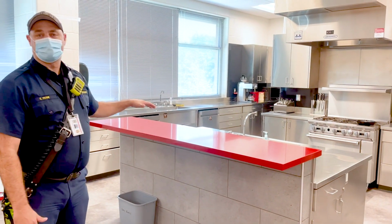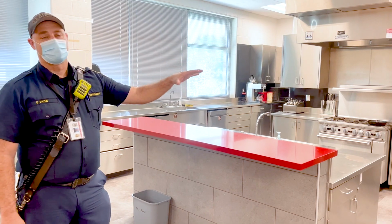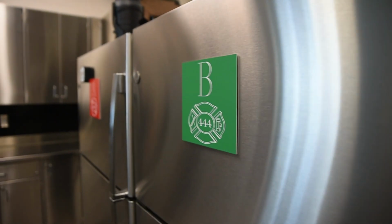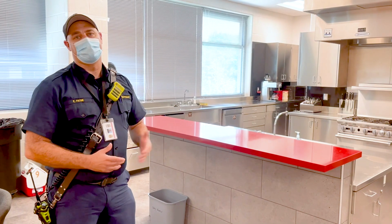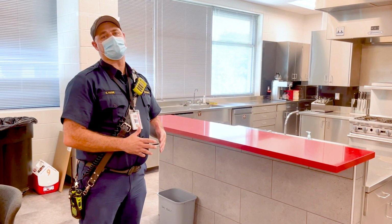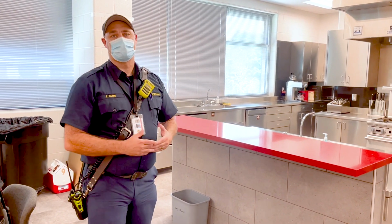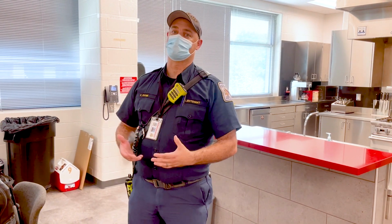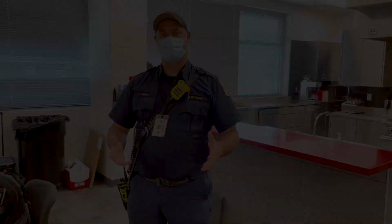But it's staffed with 2 sinks, 2 dishwashers, a large commercial stove, 3 refrigerators, being that we have 3 shifts that do occupy the station. So each shift will have their own refrigerator. Currently, we have 6 personnel that are assigned to this station, with the anticipation that we'll have up to 10 assigned to this station as the budget progresses and we get an additional unit here in Engine Company. Right now, we're only a rescue squad and a medic unit.